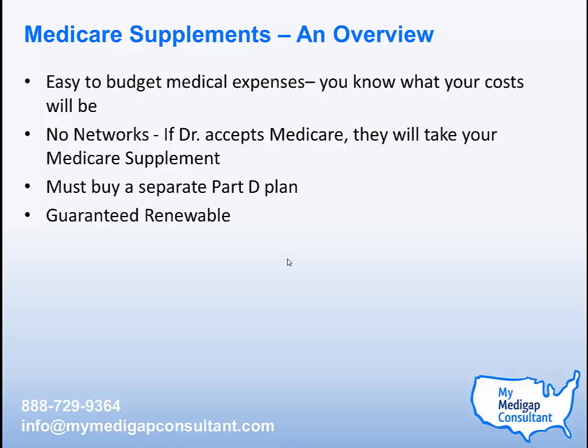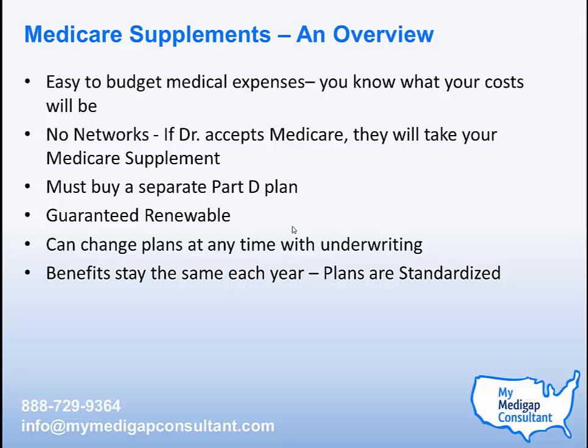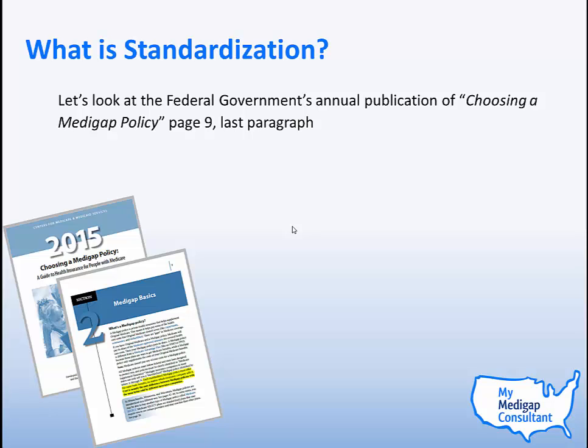Medicare supplements are also guaranteed renewable, so the carrier can never cancel your coverage. You can change plans at any time with a Medicare supplement. However, you do have to go through underwriting if you are outside of your initial election window, which would be 6 months after turning age 65 or 6 months after enrolling in your Part B plan. Benefits with a Medicare supplement stay the same each year. All plans are standardized. So we're going to get into that in this next slide. It's a very important part of Medicare supplements.